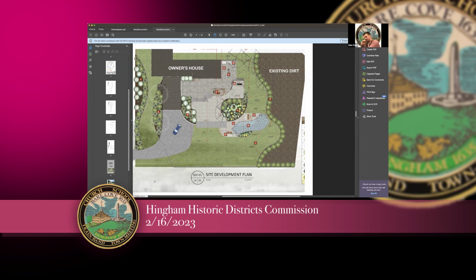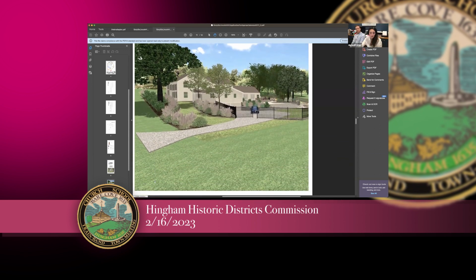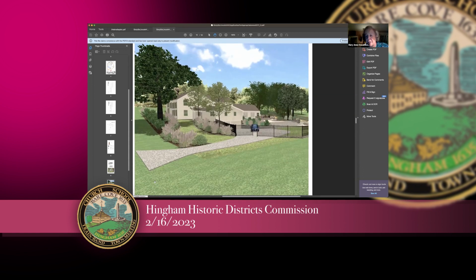Okay, all right. Back to the fence. We've got to deal with the shutters, which I think should be fairly straightforward, the dormer and the fence. Those are the three things to get through. So here's a rendering of the fence. Could we stop there and talk about materials on the fence?